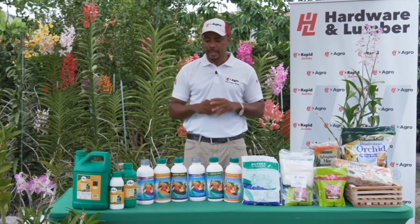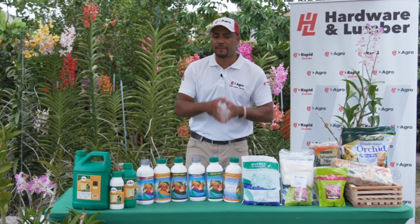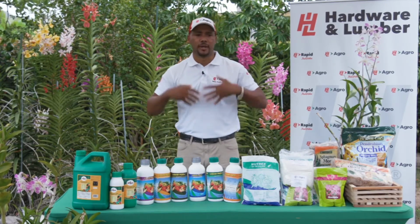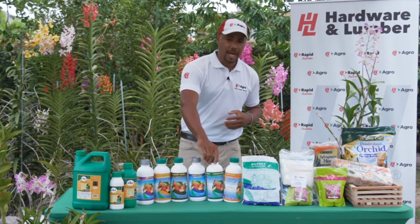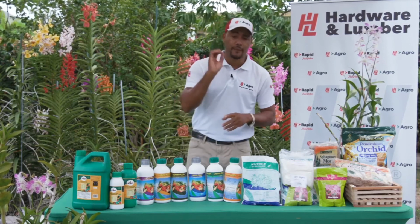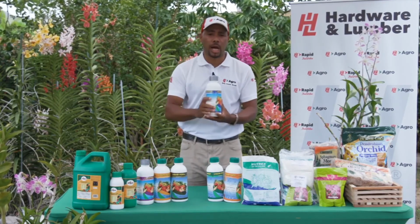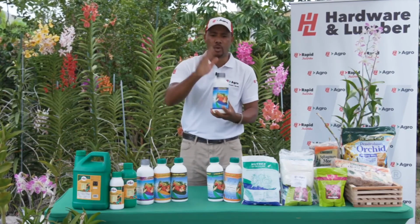Now, your liquid feed line consists of your K phosphate, which is a combination of potassium and phosphorus, of course. As I highlighted, potassium and phosphorus are important nutrients for root growth and also for flowering to take place. So we have our magnesium, which plays an essential role in the formation of chlorophyll. Next, we have our calcium boron that tends to fortify your plant's cell wall, making them more resistant to damage. So we're going to look at them individually in a minute.